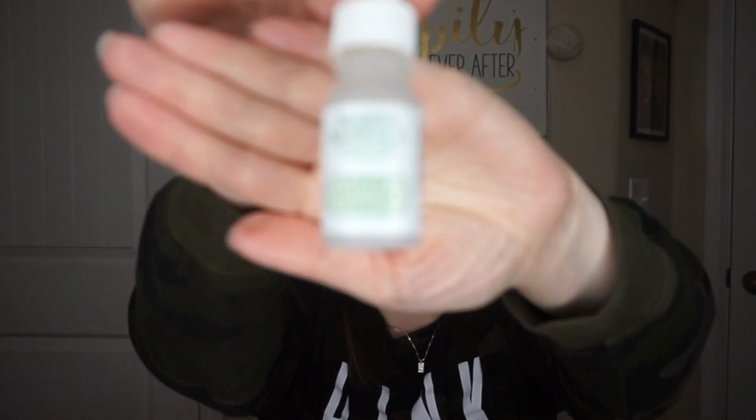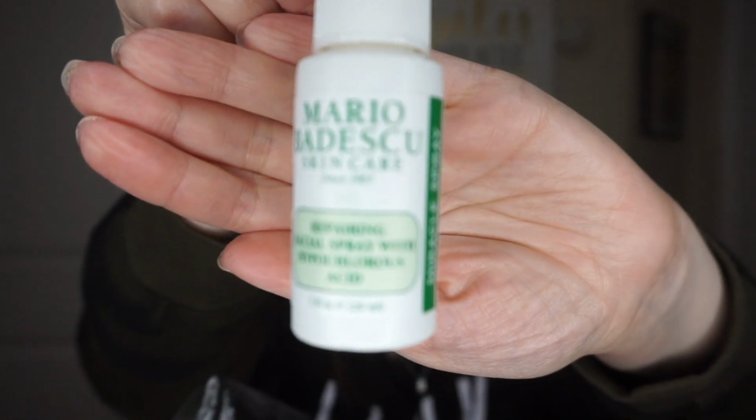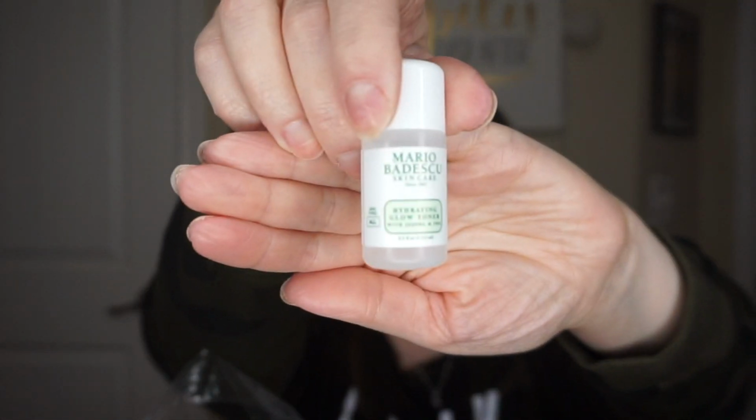I got a little mini super peptide right there. Great anti-aging product. I also got a repairing facial spray with, I don't know how to pronounce that, something acid. So this is supposed to be that product that is like the Tower 28, or I think it's Tower 28, spray that's supposed to be disinfecting and things like that. That's this product, and we've had a ton of great reviews on that product. People love that. I got a hydrating glow serum right there.